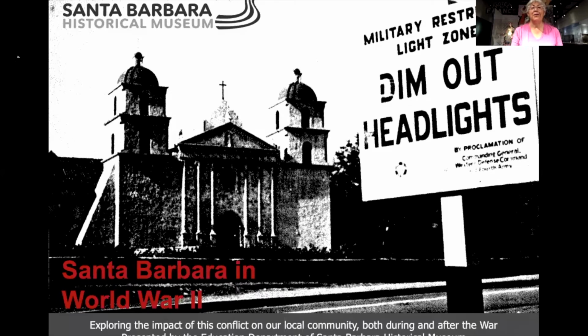Okay, here we have our first slide. It's an image of the Santa Barbara mission taken in 1943. As you can see in the corner here, there's a sign that says dim out. My image kind of covers it up, but you'll see it eventually. It says dim out. And why would we have a dim out during this time period?